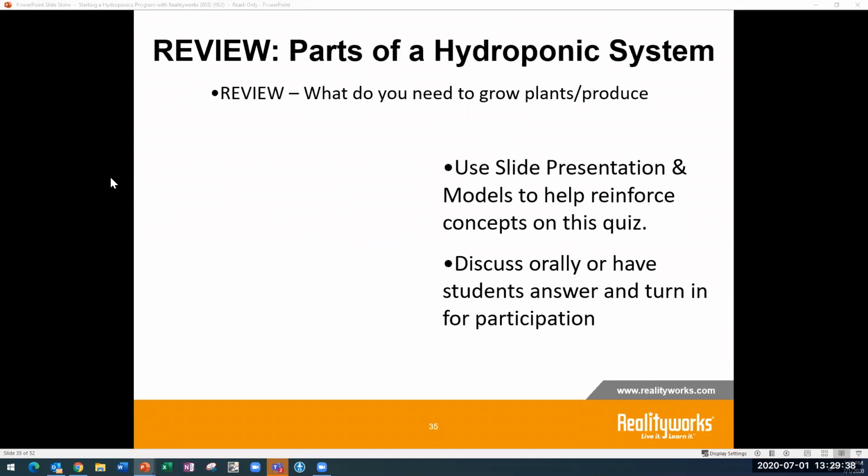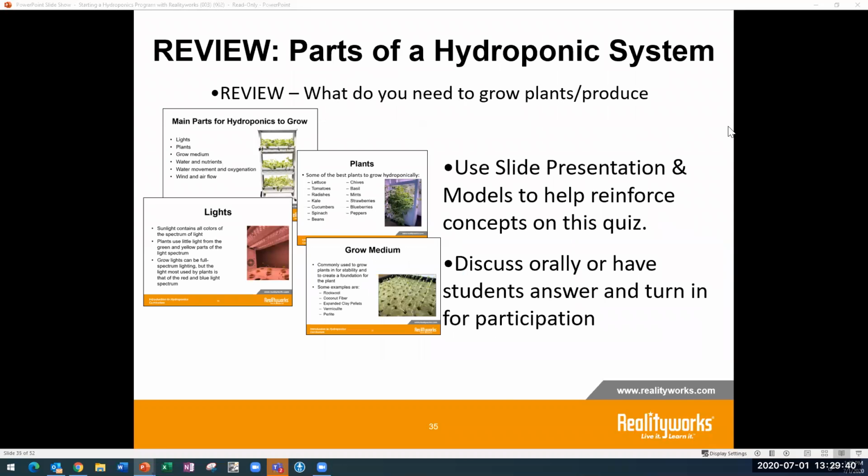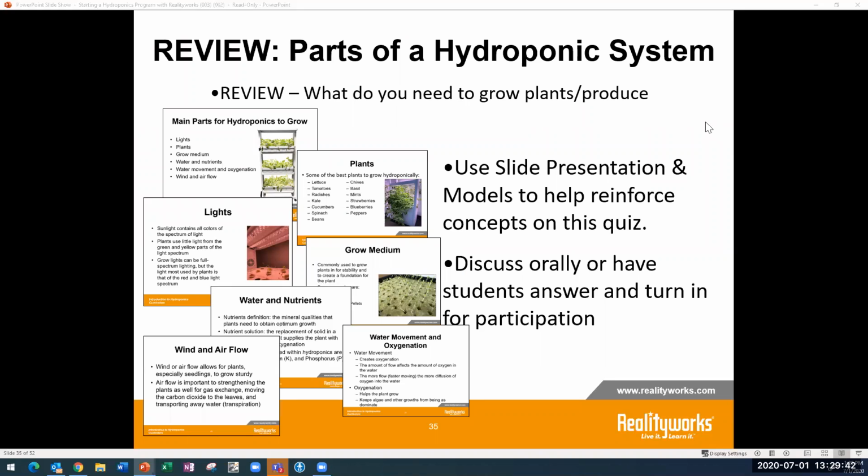The other piece for review here is that we have a lot of different, not only slides, but we also have different concepts that we reinforce with quizzes and other assessment pieces. So when the question is what do you need to grow plants to produce plants? In this here, it goes through all those different things. You need the plants itself. You need light, grow mediums, water, nutrients. You need oxidization. You need water or wind and airflow.